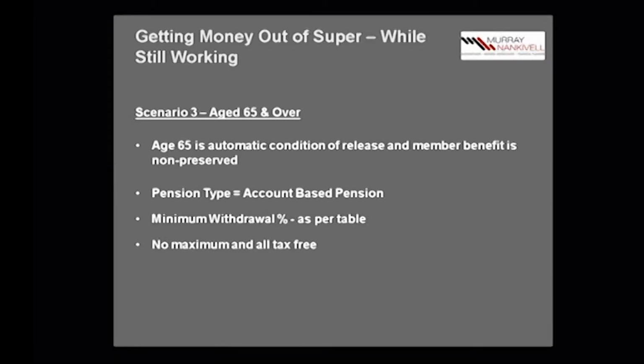The third scenario: still working, but want to get some money out of superannuation, aged over 65, so any age over 65 still working. 65 is an automatic condition of release. Automatically you have open access to your money. The only difference will be you still need to make your minimum withdrawal. The other difference is that there is no cap. So if you want 100% of your money, you can have it.